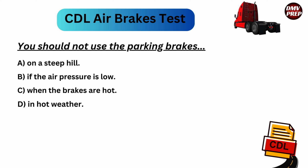You should not use the parking brakes: A. On a steep hill. B. If the air pressure is low. C. When the brakes are hot. D. In hot weather.